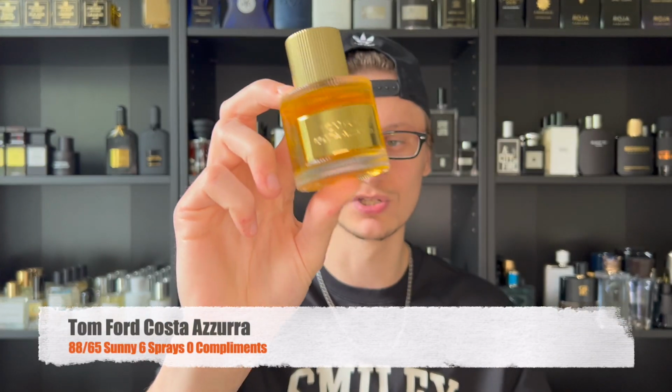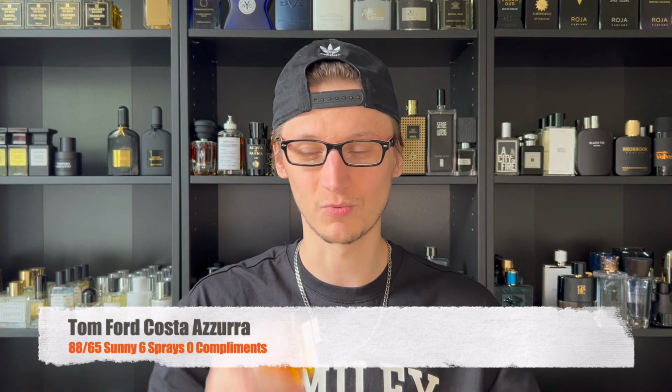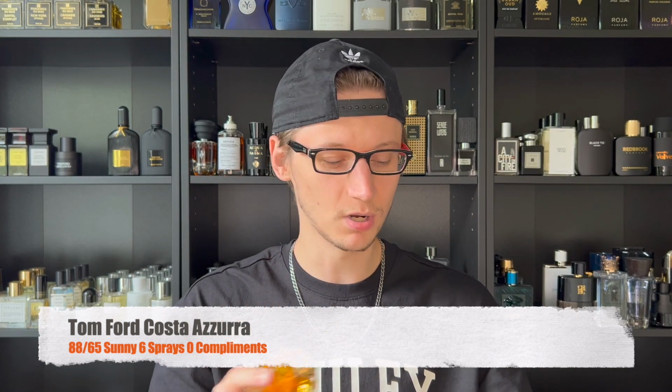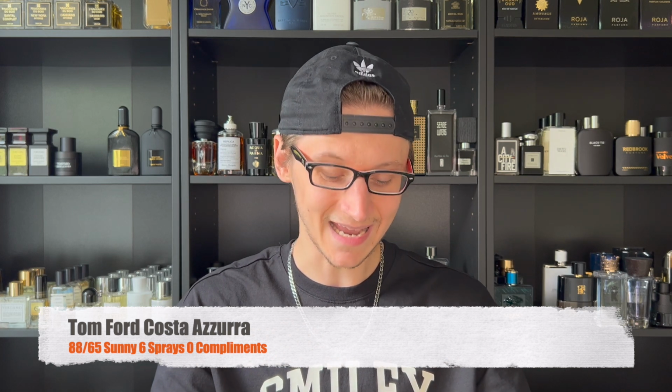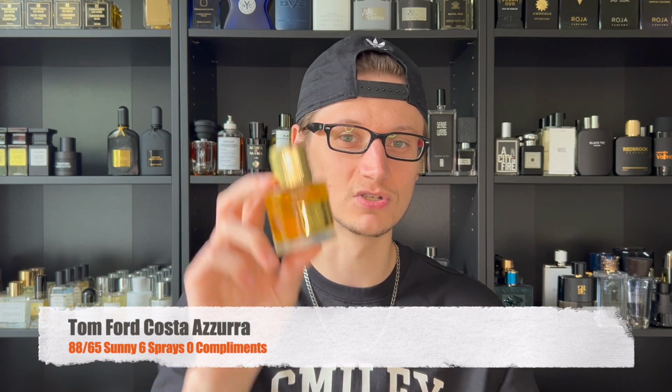But my scent of the day for that day was actually Tom Ford's Costa Azzurra, guys. I don't know why, but I was just kind of leaning towards this one. It was also somewhat of a sunny day. I think it was in the high 80s, not quite as hot as earlier in the week, but I did go 6 sprays of Costa Azzurra.